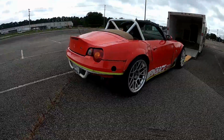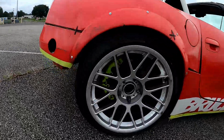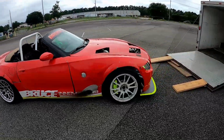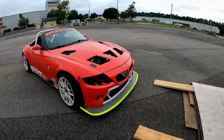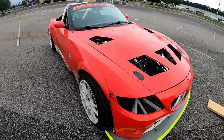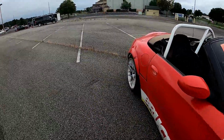Rear mount radiator. Dang, that's tight. That's cool. Two really clear calipers. This is really cool. Cool car, man.